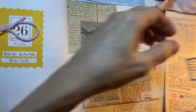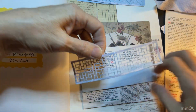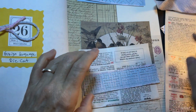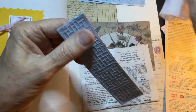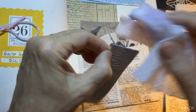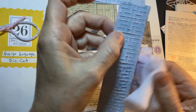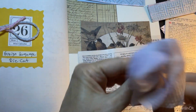All right, let's see if we can get this on here without messing it up too much. It's not exactly straight there. Alright, we'll put the other one together and then we'll glue them on the page.